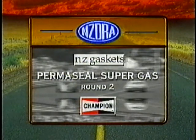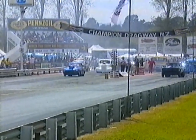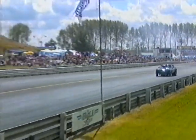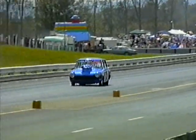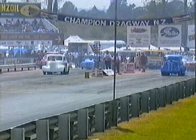Well, round 2 of the Permaseal Supergas competition now, and a pretty unusual matchup here. Manuel, a Mark 1 Cortina up against a Camaro. Yeah, Supergas is an interesting class. They run on a fixed index so that all cars are running to the 9.90 second. They can't go under that 9.90. So this is the Cortina getting to the line first. Lindsay Hollard up against Graham Alexander there.